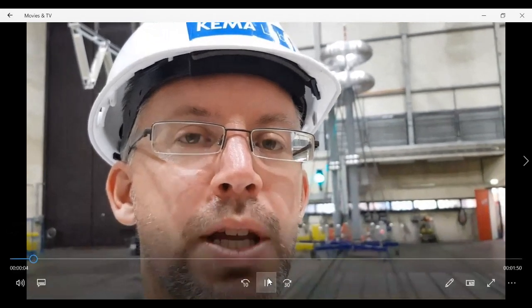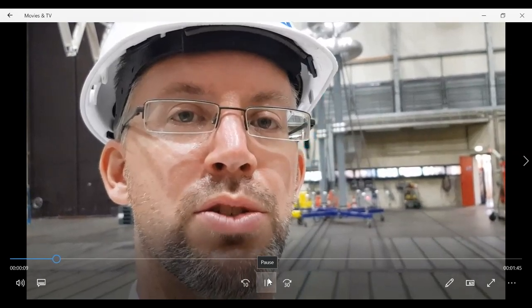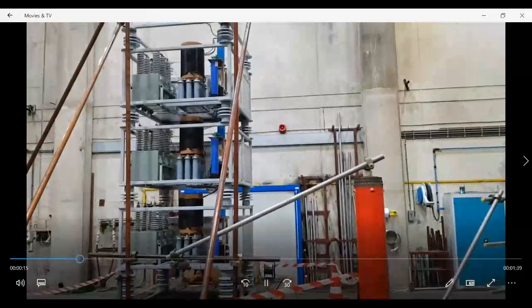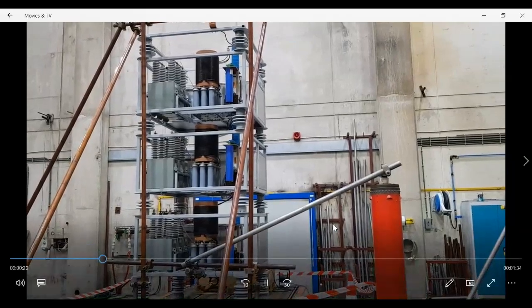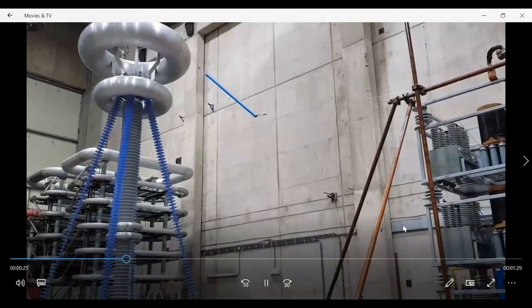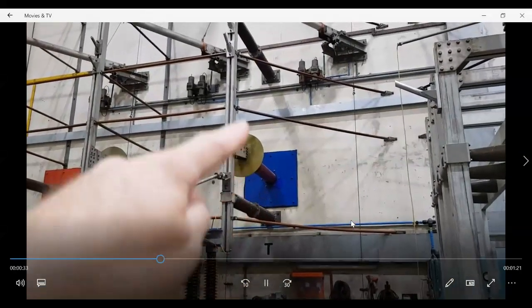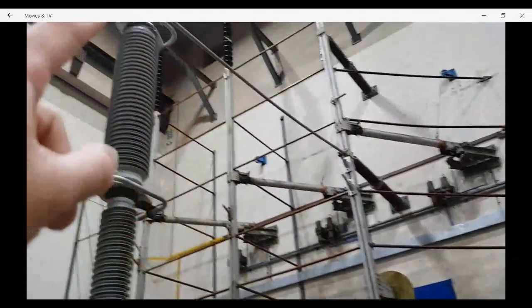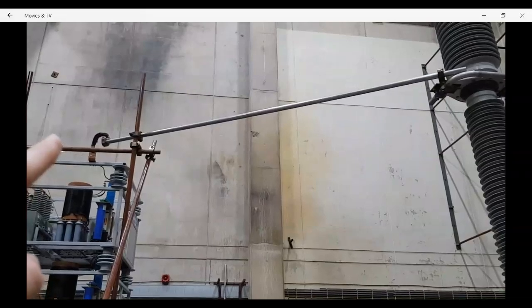I'm a test engineer at KEMA Labs. In this lecture, we show you the test circuit used for the testing of the DC circuit breaker for SciBreak. First, we have a look at the test object itself, which will be further explained by the people of SciBreak. The voltage across the test object is measured with a mobile voltage divider. The supply is coming from this side through the wall bushing, through the bus bar, then through the auxiliary breaker AB1 to the top of the test object.